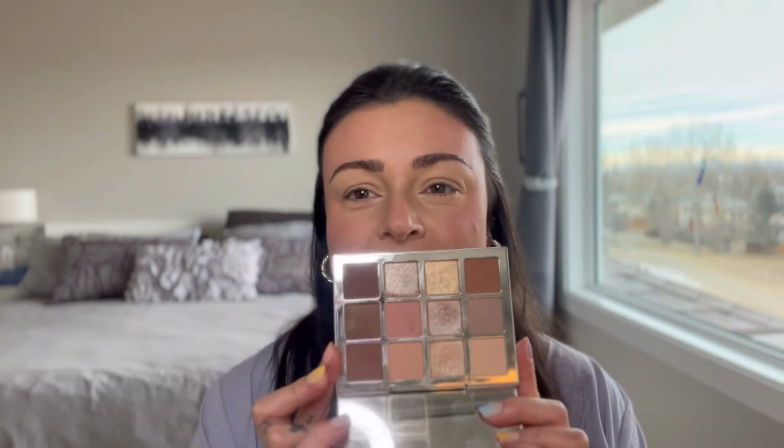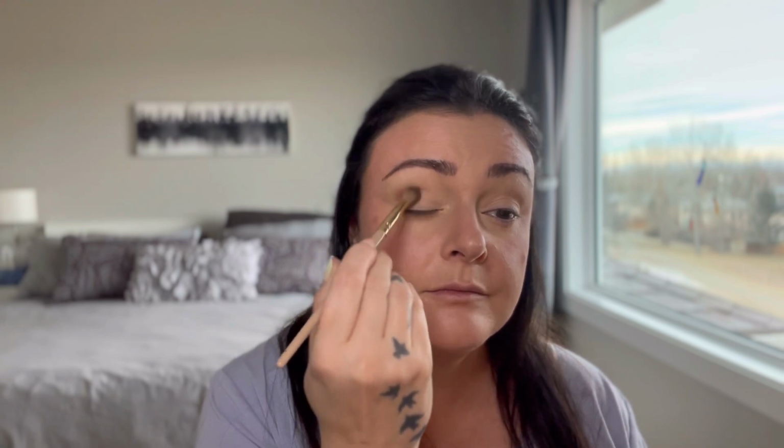I'm gonna hop into eyeshadow. So I love this palette. This palette and me, we're good friends. So this is my Makeup by Mario Ethereal Eyes palette. I have used it on this channel many times, but I'm gonna use it again today because we have a love affair. All right, I'm gonna pop into this pink shade here. It's kind of like a mauvey pink, and gonna place that right in the crease.